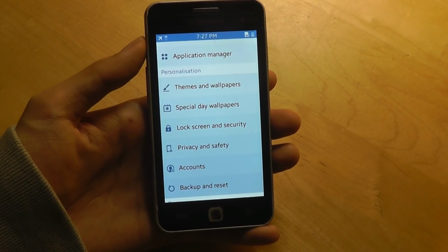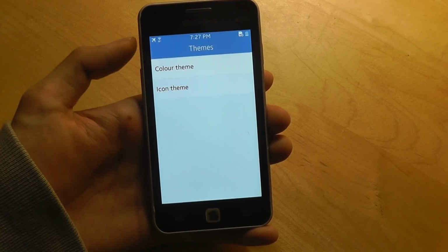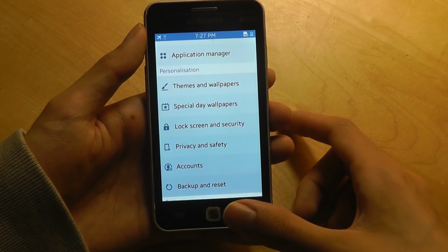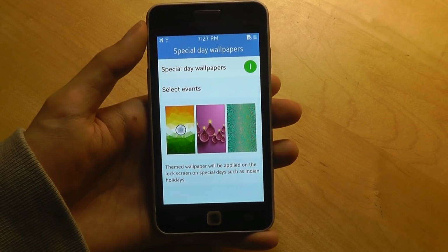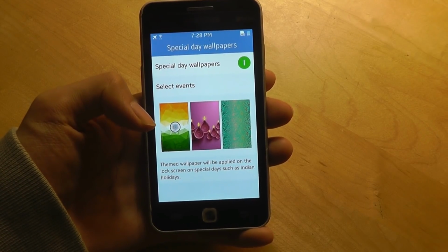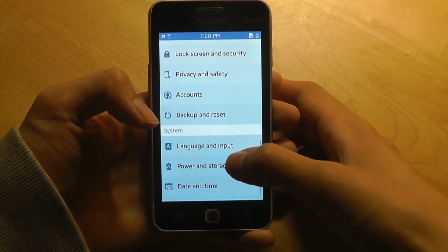In settings, we can take a closer look at some of the advanced things that we can tweak in Tizen, such as themes and wallpapers. So you can change the color as well as how the icons look. So it's similar to what TouchWiz offers, but it's slightly more advanced. You also have access to special day wallpapers. And since this phone was targeted at the Indian market, you're able to do things like select special wallpaper designs for holidays in India. So that's an interesting feature built into the settings directly.